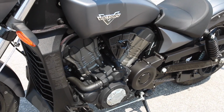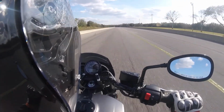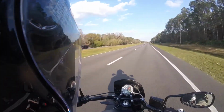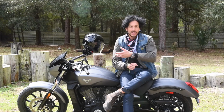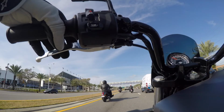The liquid-cooled twin-cylinder engine, it's crazy how much power this thing has. It has so much torque that you don't even need to slip the clutch. You don't even have to give it gas off idle. You just let the clutch out slowly with no throttle, and the engine has so much torque at idle, it chugs right off. I also really like the feel of the clutch.